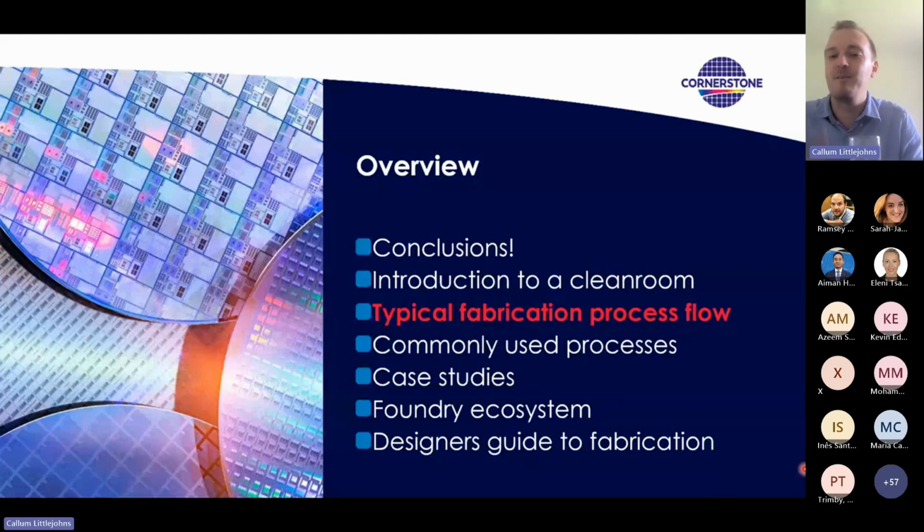Okay, so that's a very brief introduction to a clean room. I'm now going to move on to talk about a typical fabrication process flow.